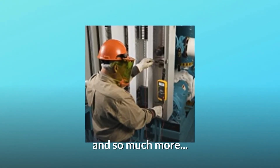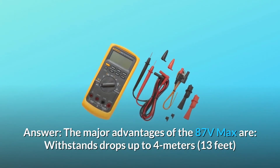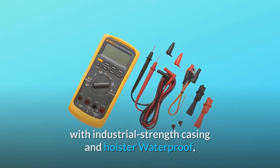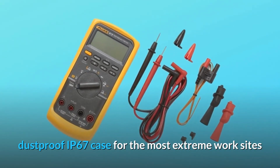And so much more. Some common questions. Question number 1. What is the primary difference between the Fluke 87V and the 87V Max? Answer. The major advantages of the 87V Max are: withstands drops up to 4 meters, 13 feet, with industrial strength casing and holster, waterproof, dustproof IP67 case for the most extreme work sites.